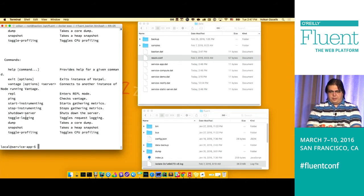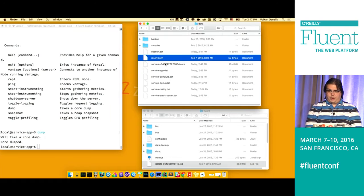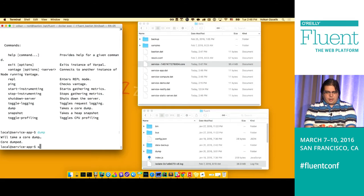When I call dump, it will take a core dump for me. If I do a snapshot, it will take a heap snapshot. And I can also toggle profiling on and off. So I'll start with this dump. When I do this, as you see, it creates this core file, which we can then take and analyze with MDB. And you don't have to remotely connect to your service to do this. You can schedule a script to take a core file whenever there is some kind of CPU issue, or before the service crashes, just take this snapshot and dump and things like that.